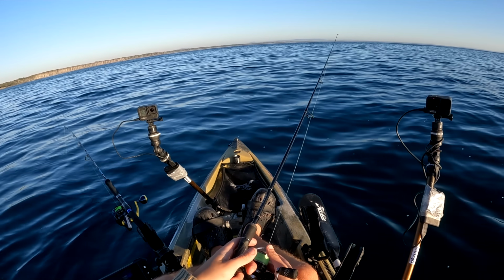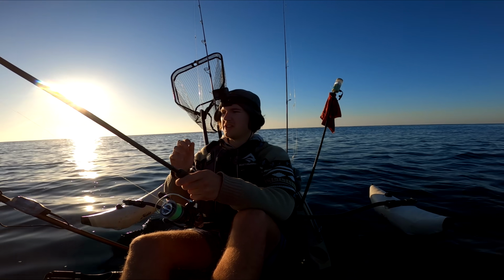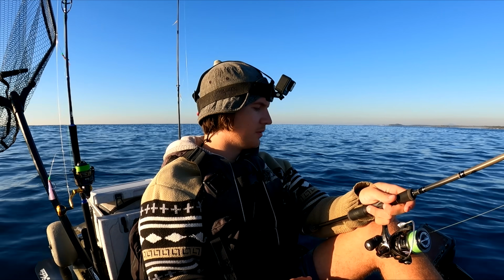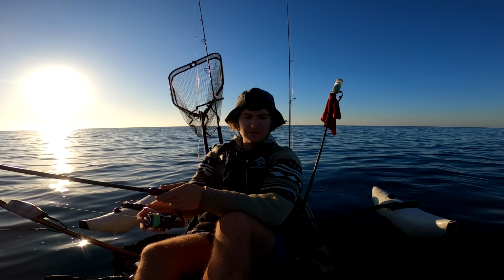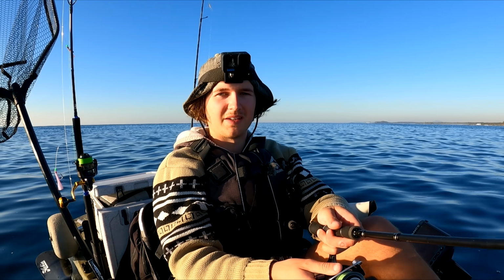Try for a tuna for a couple casts. So the plan's just to cast it out, sink it down a little bit, and then just burn it up through that school. Can't believe we lost that tuna, man. That was pretty cool though. Very cool to hook up to that fella, but it would have been nice to land him.